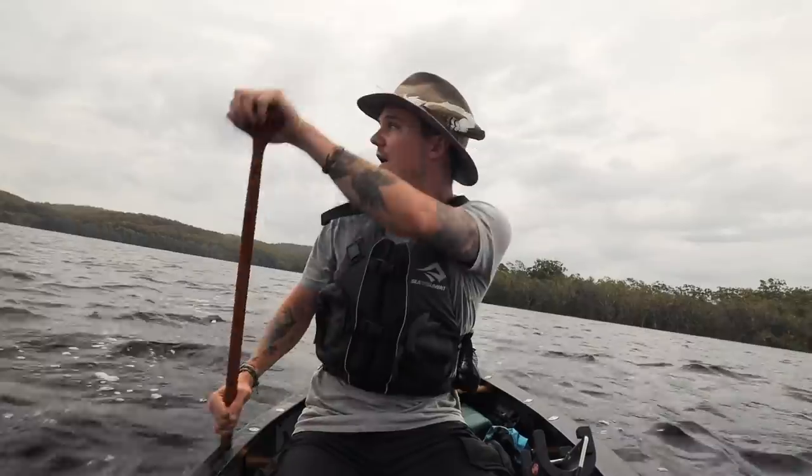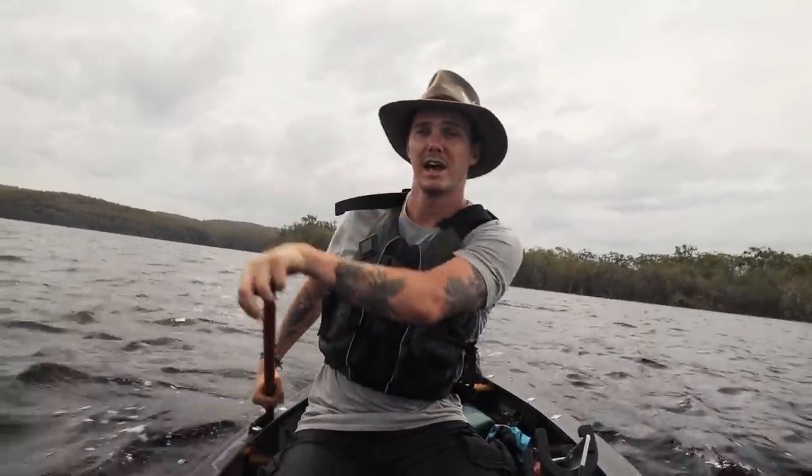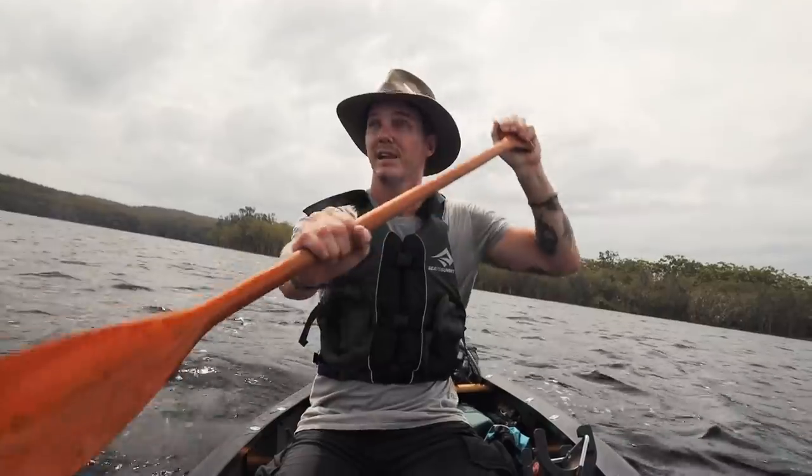We've had a lot of rain over the last couple of weeks, and this lake does flood a little bit, so it's going to be interesting to see how the campsites have fared, because I know they can get inundated with water.